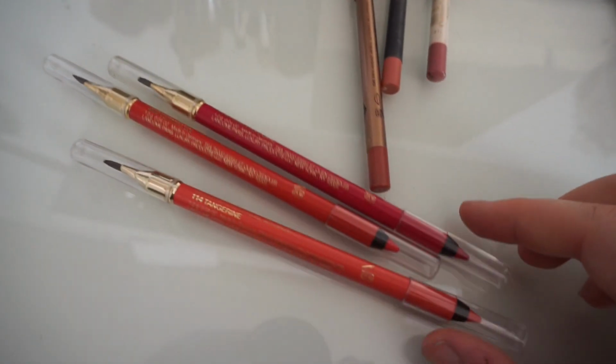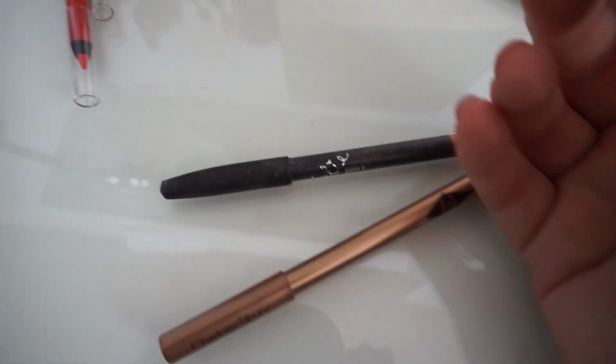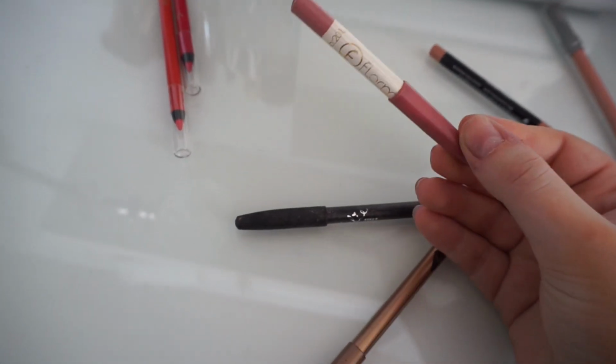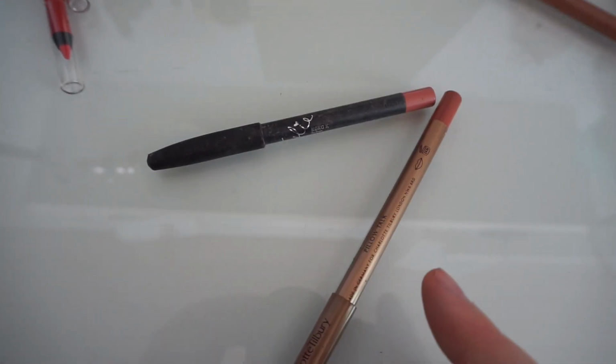Here we have some bright ones from Lancome. I'm gonna keep those. I have some light pink shades, which I really like, all of these. This one I might just get rid of. This is from the brand Flamar. This is in the color 201, so I think I'm just gonna get rid of it. I got my use out of it, as you can see, and now I have these two that I like better, and they're beautiful, so I'm just gonna get rid of that one.